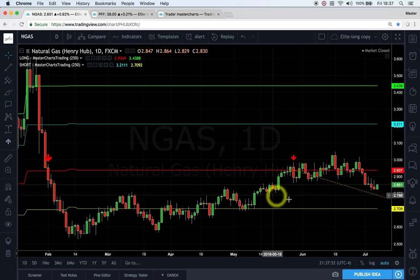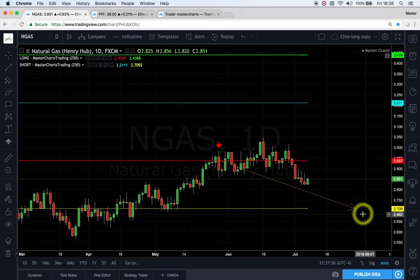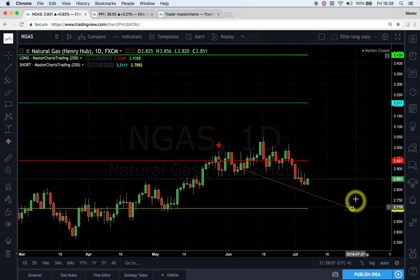There's natural gas. I think it will continue to depreciate in the near term. I would say $2.7 is a good level to expect in the near term.